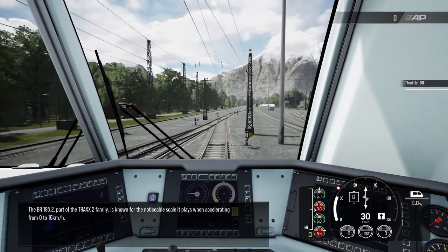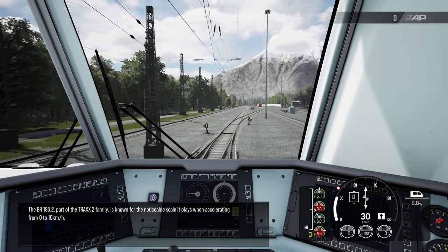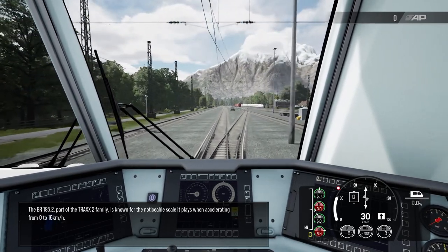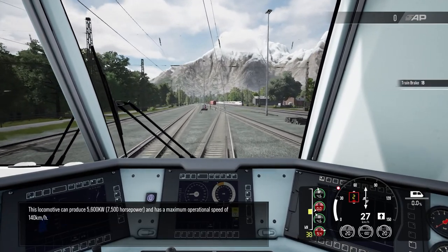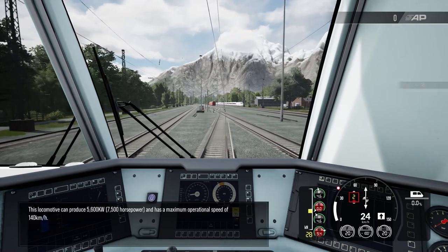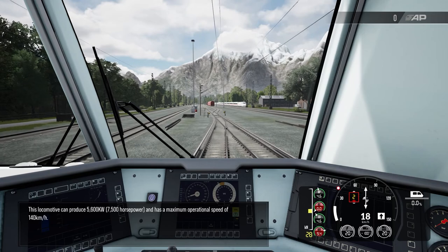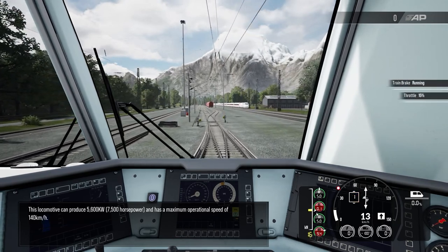The BR185.2, part of the Trax 2 family, is known for the noticeable scale it plays when accelerating from 0 to 16 kilometers per hour. This locomotive can produce 5,600 kilowatts, that's 7,500 horsepower, and has a maximum operational speed of 140 kilometers per hour.